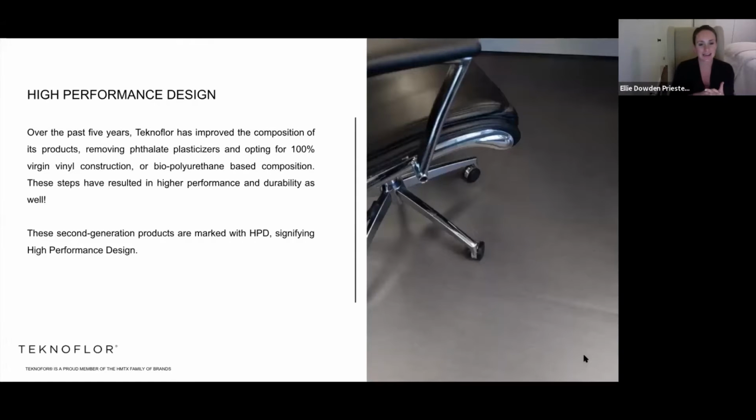High performance design. So as I said, all of our products are really focused on high performance design. We want products to be low maintenance. We want them to be durable. We have products that have been in education systems and healthcare systems for 20 plus years and look brand new. And that's very important to us. A no wax, no buff mentality means that it's a wash and go floor, and it's not going to need a ton of upkeep or really any kind of attention whatsoever.